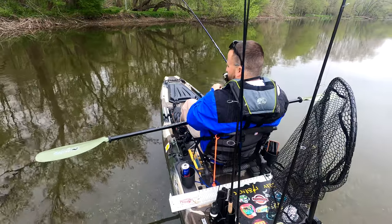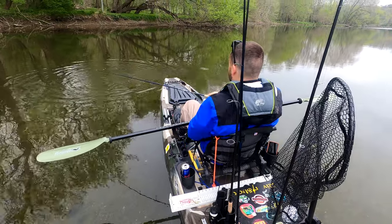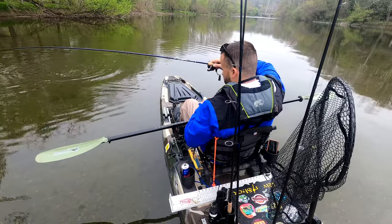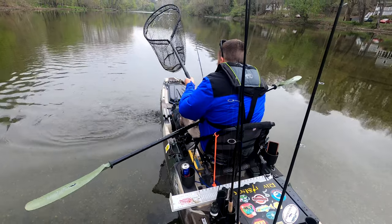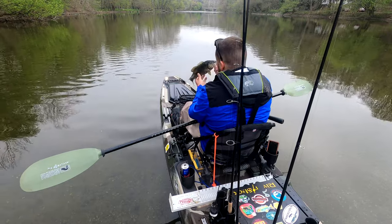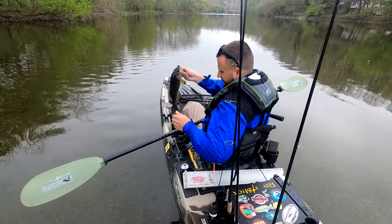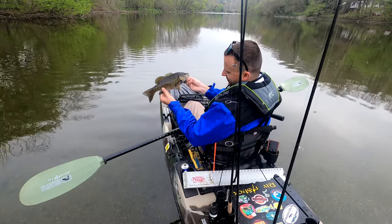Got one, guys. On the Ned rig. Little bit of a dinker. He's actually a 14. You like that measurement? It's actually a little bit of a 14, but yeah, on the Ned rig.